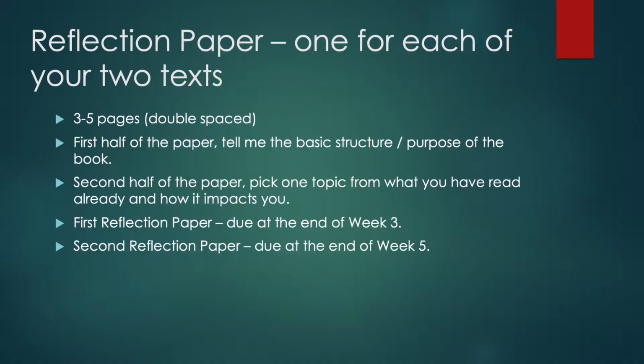The most important thing, I suspect, is that your first reflection paper is due this coming Sunday night. It's the end of week 3, okay? I shared last week just a few little pointers with you, and I'm going to show those slides again real quickly so that you don't worry about it, but can plan.